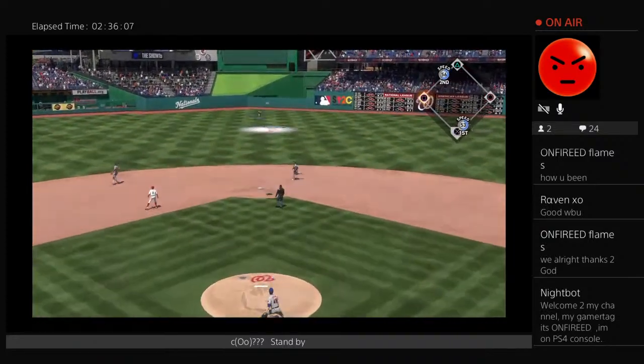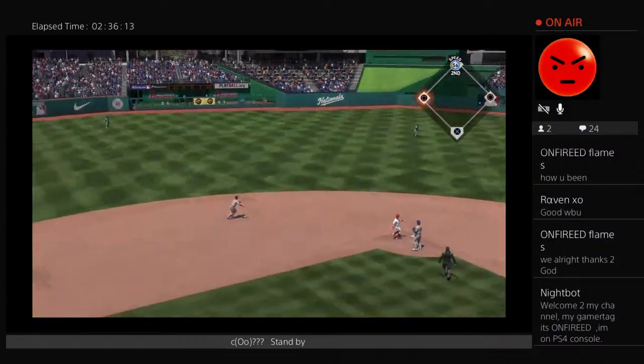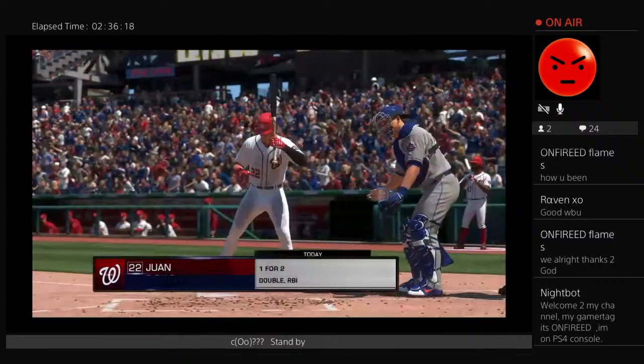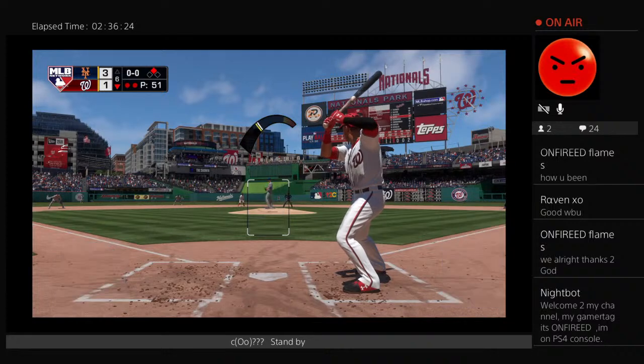High fly ball out to straightaway center. Conforto is over. And that's the second out of the inning. And no tag at second. He'll head back there with 2 away now. So now it'll be the 4-hole hitter, Juan Soto. He's working on a 1 for 2 game so far.